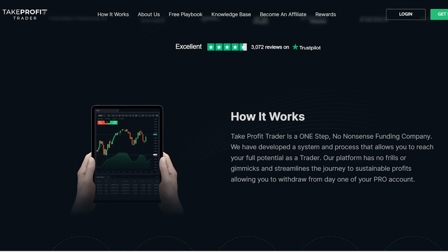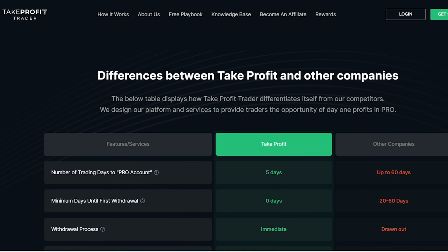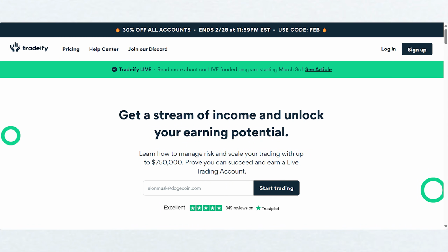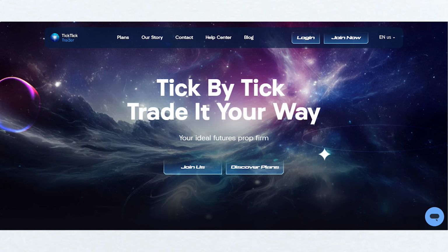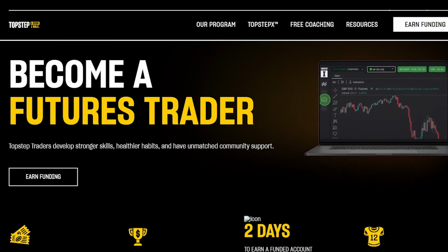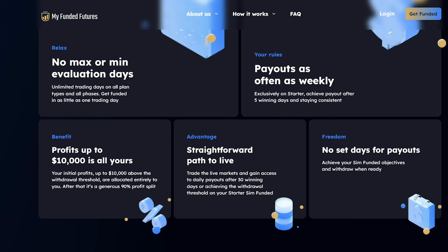There are other good firms out there, such as Take Profit Trader, which has one of the best payout policies out there, and others like Tradeify, Bulenox, Blue Sky, Tick Trader, One Up Trader. But having looked at all these, I think TopStep and MyFundedFutures top the list for me.